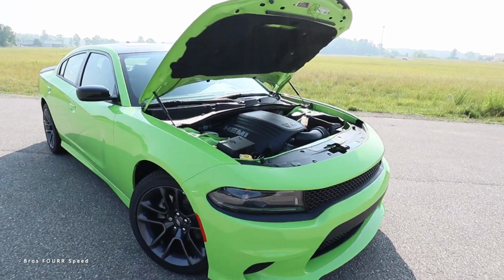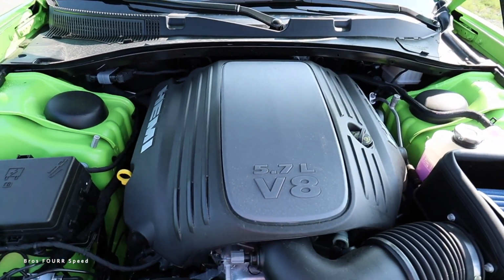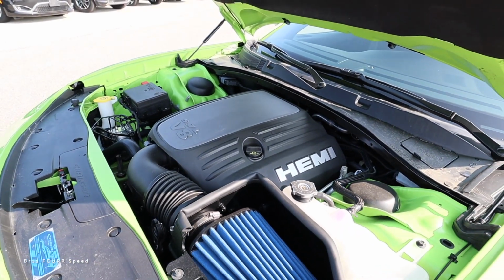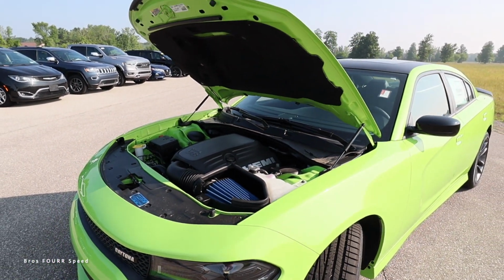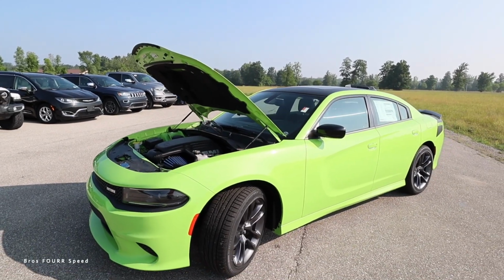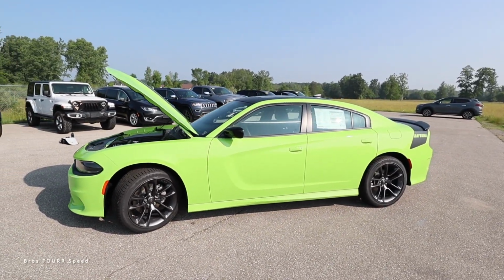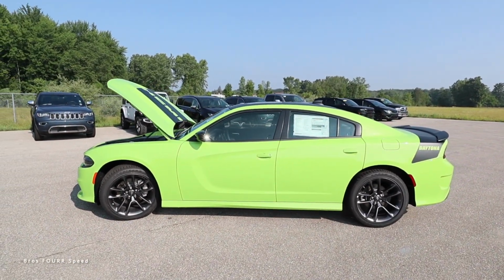Underneath the hood of the 2023 Dodge Charger RT, you're going to find the 5.7 liter naturally aspirated Hemi V8. This 8-cylinder is pumping out 370 horsepower with 385 pound-feet of torque, and it's paired to an 8-speed automatic transmission, sending the power to the rear wheels. It can do 0 to 60 in about 5.2 seconds, topping out around 155 miles per hour. Curb weight is 4,300 pounds, and running on an 18.5 gallon fuel tank, you can expect 16 miles per gallon in the city with 25 out on the highway.